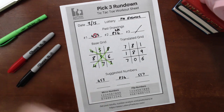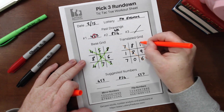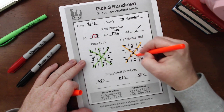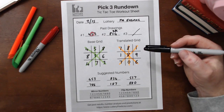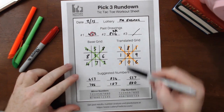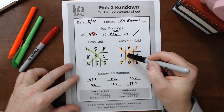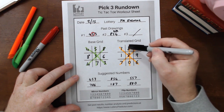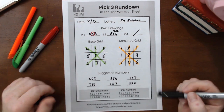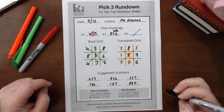And then on the translated grid, same pattern, top left to bottom right, top right to bottom left. After a quick edit, because my camera cut out, the straight down as well. So that gives us a 786 here, a 187, and an 880. So those are 6 numbers that we can start playing in the Pennsylvania evening lottery.